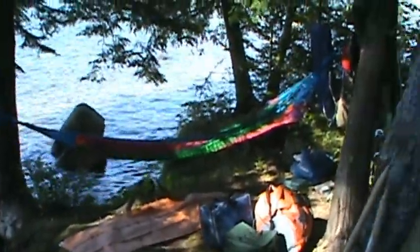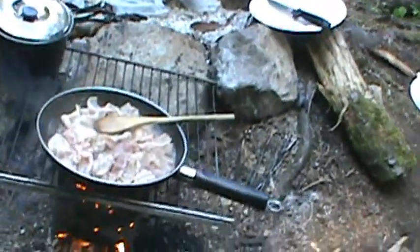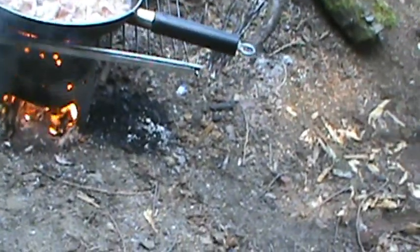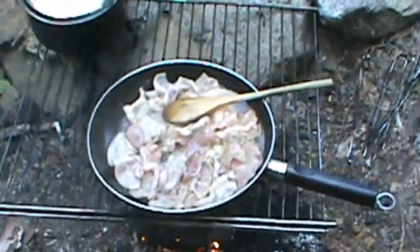Here's Megan's bed. All right, well, we're cooking some bacon for breakfast. Got my little coffee can stove, which you just throw little pieces of wood in, sitting on top of a grill and cooking up the bacon.